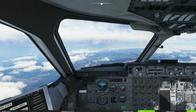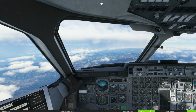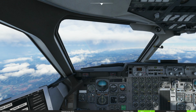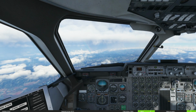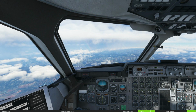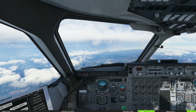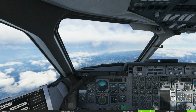Can flip that over, see when we pick that up. That one's quite far. It's 162 miles from this beacon, so it's over 200 miles at the moment. So it's probably going to be a while before we pick that one up. Right, we need to give a little bit extra power here so we can finish climbing up to 280.